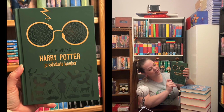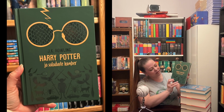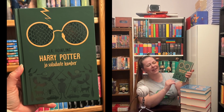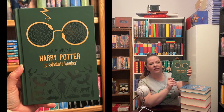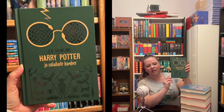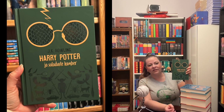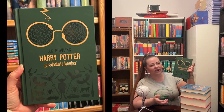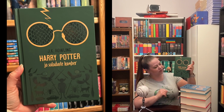Again, we have the lightning scar. Inside the glasses, we have snake skin, basilisk skin. And the big bottom image down here is Dobby, which I love. I love that Dobby's there and present, but also I love that the images on the books are just silhouettes, so it's not super busy. It's just a very nice, very elegant depiction of the important elements within the story without giving too much away.